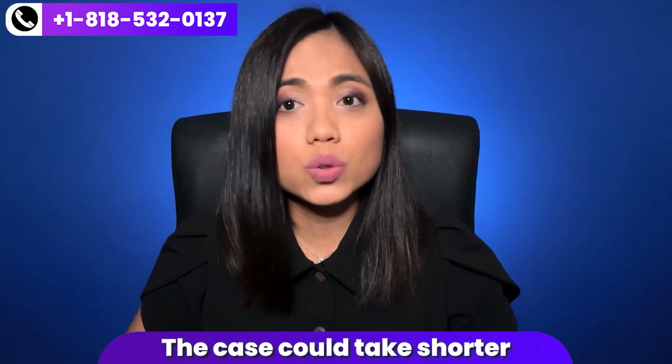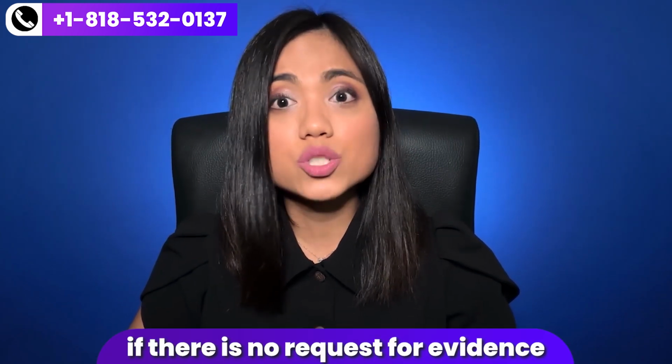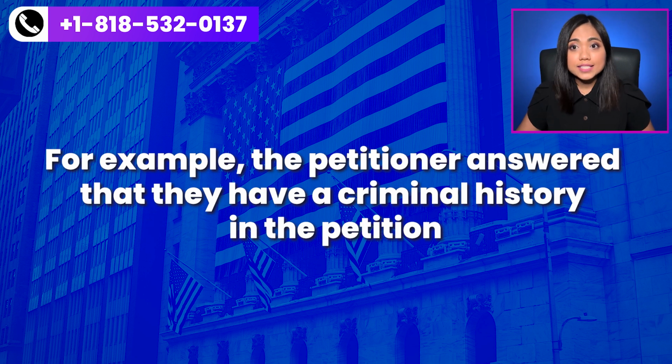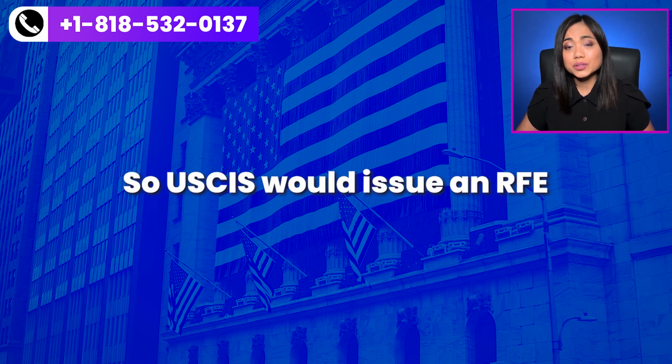The case could take shorter or longer to process on a case-by-case basis, and also it depends if there is no request for evidence. If USCIS issues a request for evidence, also known as an RFE, then it could add at least 30 days to the petition or the process. So USCIS issues an RFE usually if they are not satisfied with the evidence presented with the petition. For example, the petitioner answered that they have a criminal history in the petition, but failed to provide documentary evidence. So USCIS would issue an RFE.